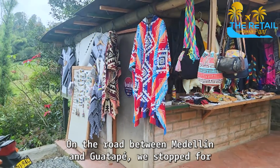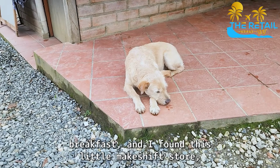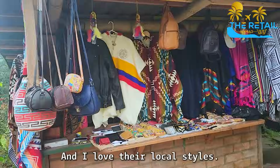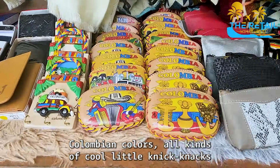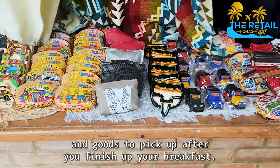On the road between Medellin and Guatapé, we stopped for breakfast, and I found this little makeshift store, little pooch here, that they sell the goods to all the tourists traveling through. And I love their local styles. Some looked indigenous, mountainous, the Colombian colors, all kinds of cool little knickknacks and goods to pick up after you finish up your breakfast.